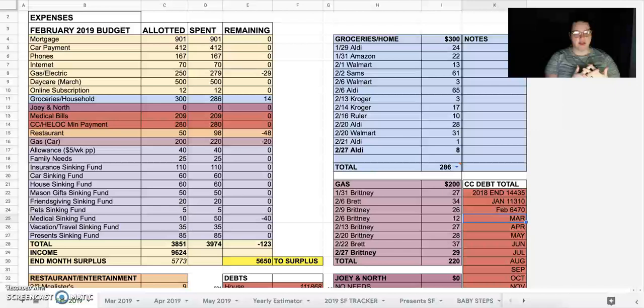Today I'm going to be taking you through the review of my February 2019 budget. I am wearing my glasses. Sorry about the reflection that you can probably see, but whatever.